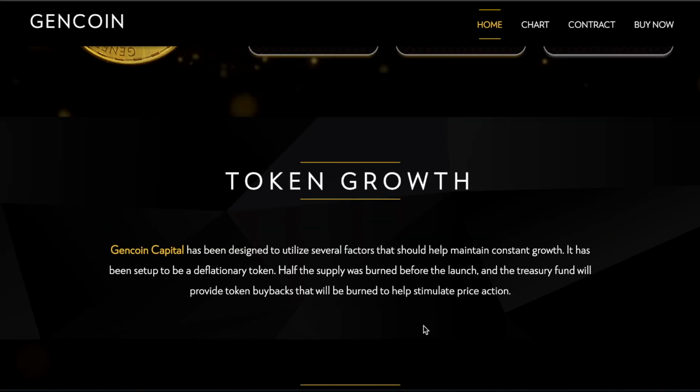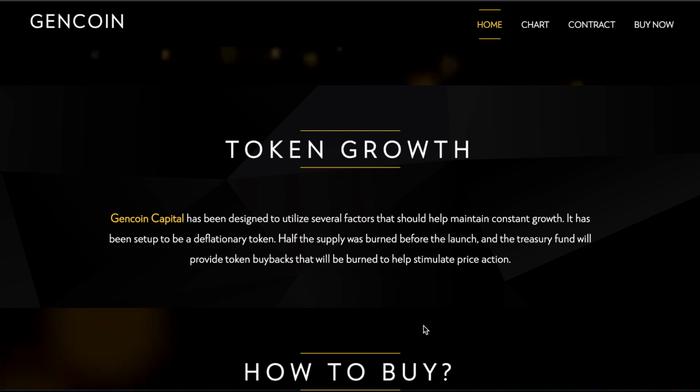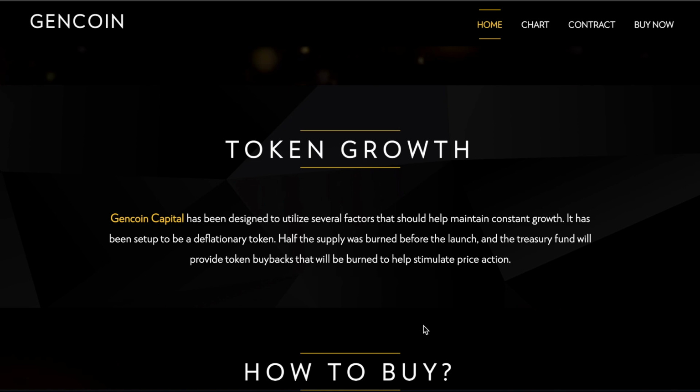Now you can see right here how they're planning token growth. Gencoin has been designed to utilize several factors that will help it maintain a constant growth. It's been set up as a deflationary token. Half of the supply was already burnt at launch, and the Treasury Fund will provide token buybacks that will be burnt to further stimulate price action.